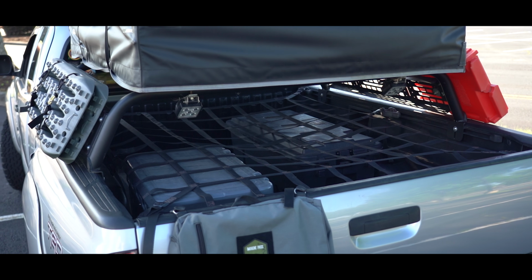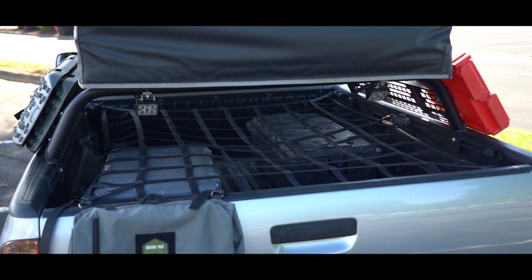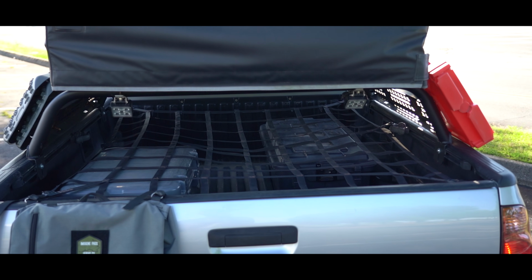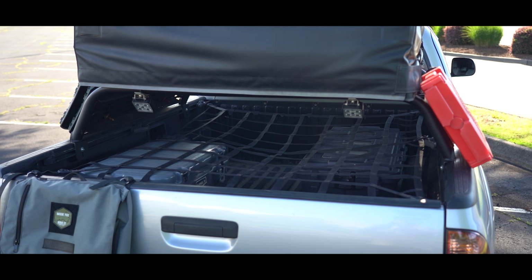And then of course, above that is the cargo net, which also is directly from Toyota. Fits the truck really nicely, uses the factory tie downs, and I absolutely love it. And I really don't have any complaints. I mean, it's pretty affordable up front, and it's held up to the test of time pretty well.